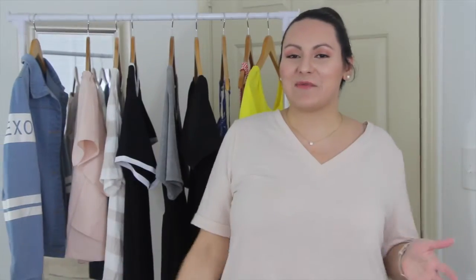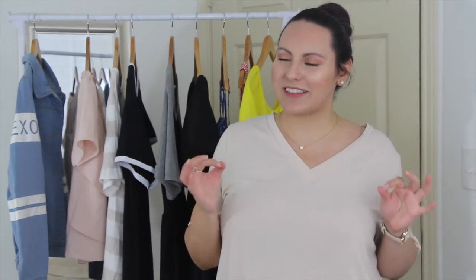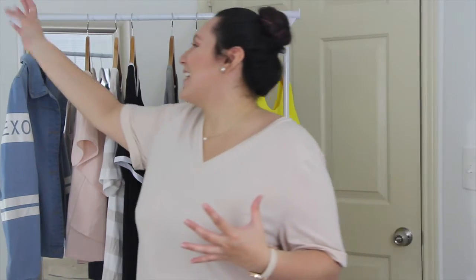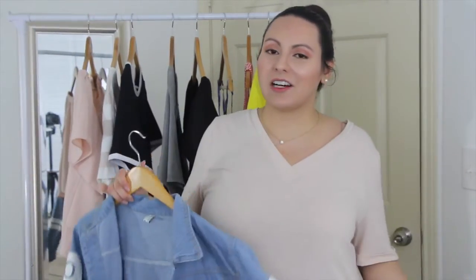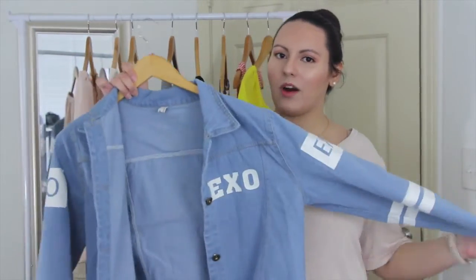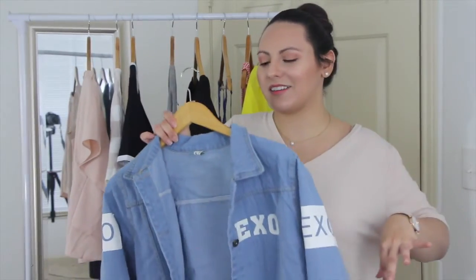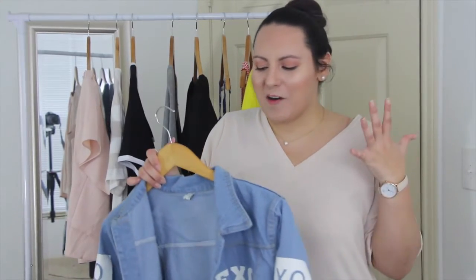And the very last item I have to share with you guys is for my K-pop lovers out there. Now do not ask me why I purchased this because it is so ridiculously overpriced. I believe it was like $40. And it is this XO themed jean jacket. Now it does come in two different washes, in this lighter wash and a darker wash. I thought the lighter wash would be more appropriate for spring, summer. Just trying to validate my purchase, but not really working.